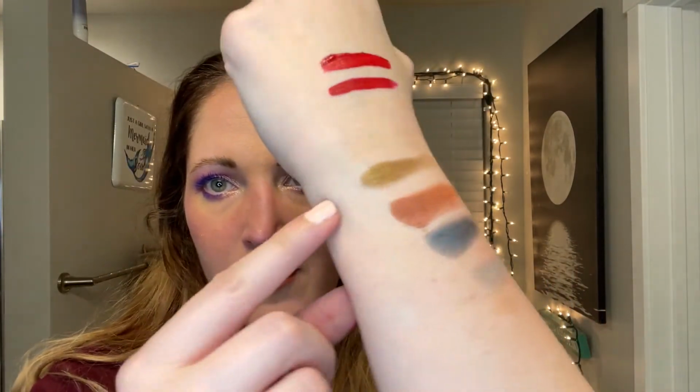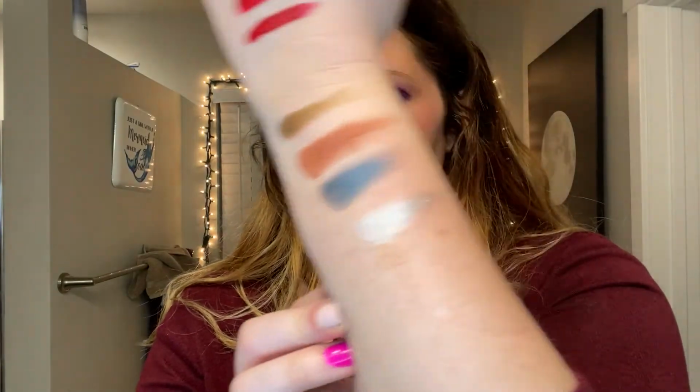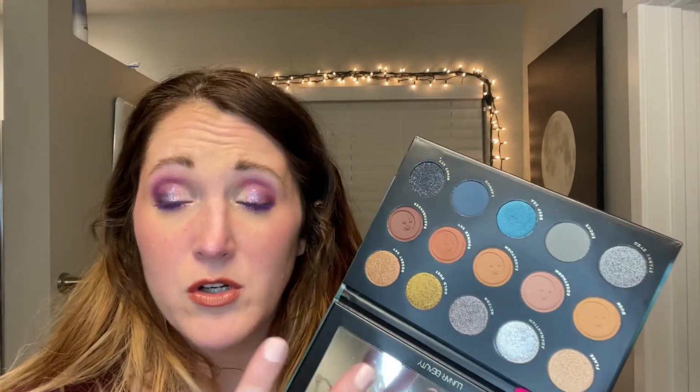Let's just swatch some of them. Wow. Look how pretty that is. I didn't do the silver very good, but that is stunning. I love that. I love that it is neutrals, but with a pop of color. So you could wear this as a more neutral, like everyday palette, but you could also add these pops of color to make it fun. I love that. That is stunning. I really am excited about that.